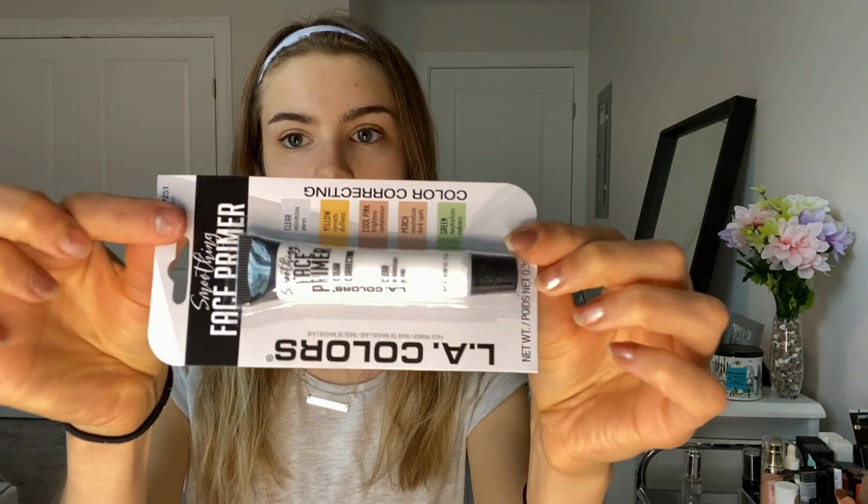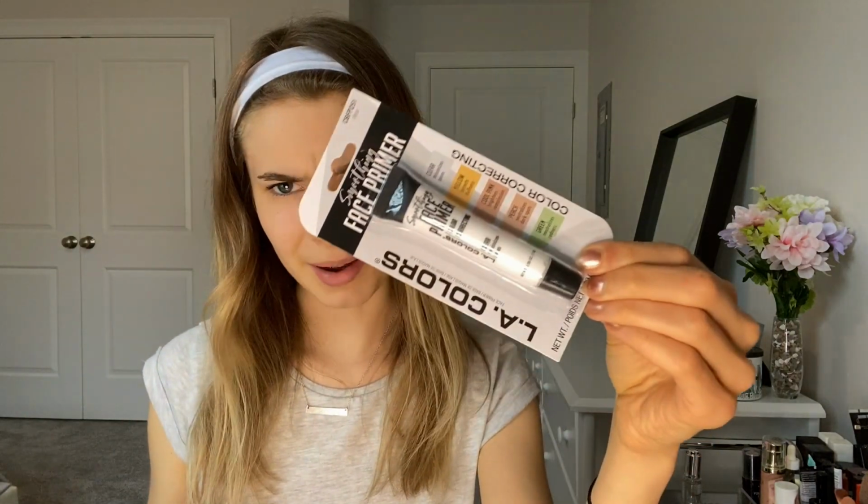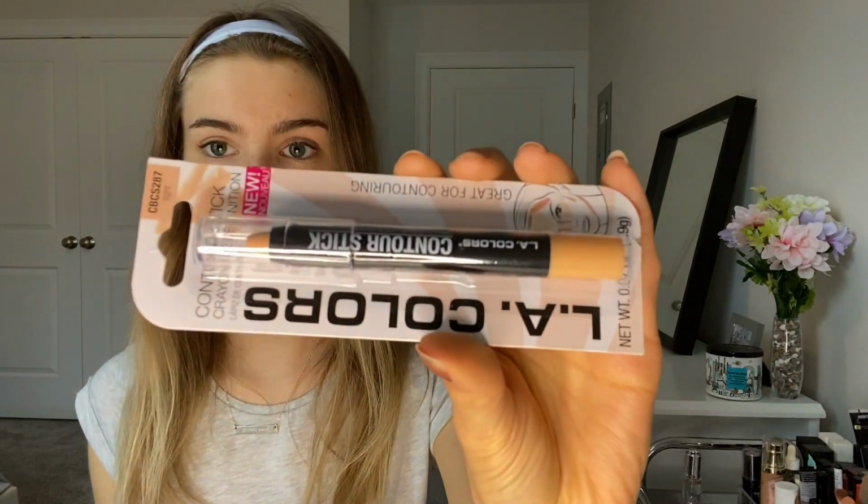Hey guys, so for all the products I got for the base of my face, I started out with the LA Girls Smoothing Face Primer. I'm excited about that. It's a pretty small tube, but it's $1. What do you expect? And then the Flesh by Revlon, a thick stick foundation in the shade Vanilla. And then I got a concealer stick by LA Girls, in the shade Light. It's actually a contour stick, but I figured I could try to use it as a concealer, and I accidentally got 2 of these, so I'll be donating one of them because I don't need any more of that.